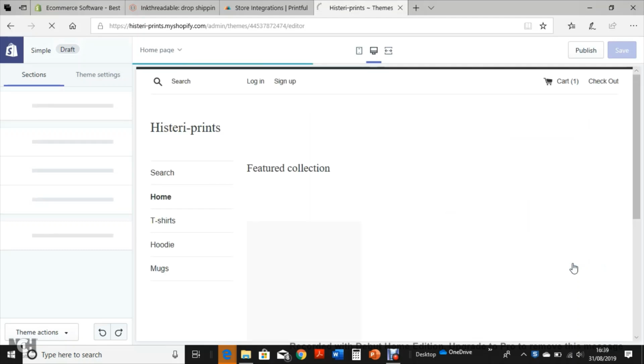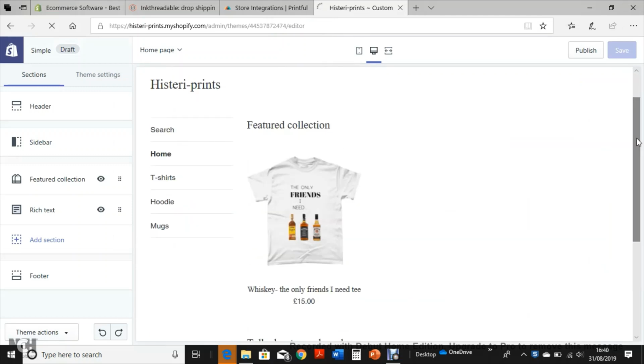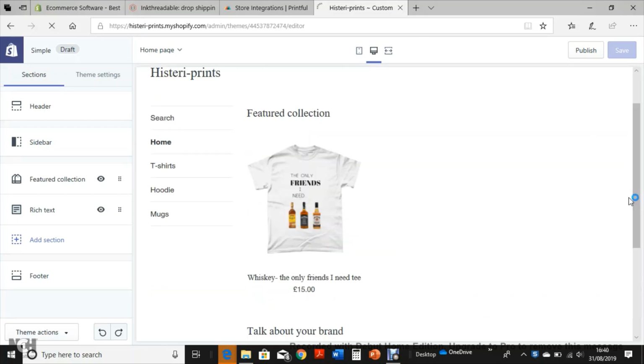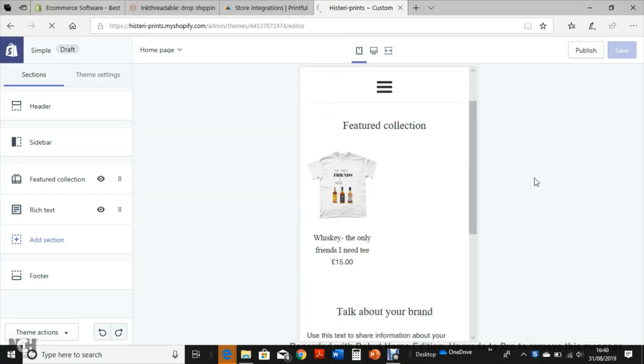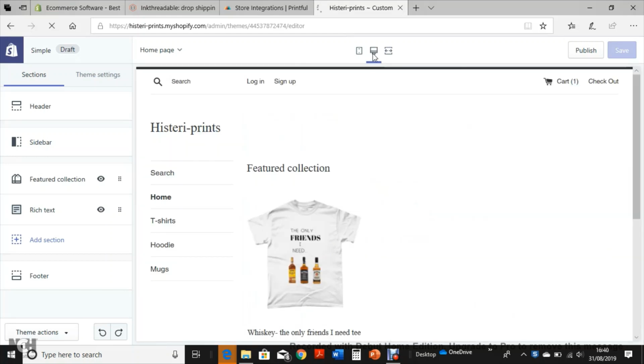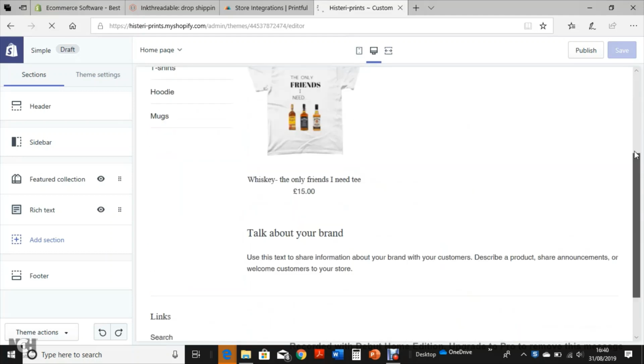I would recommend going on a phone or something and searching up your domain, and just visiting your store and making sure everything is clean. Most of the time Shopify has its themes optimized for phones. So, obviously I'm on a computer right now, but if I was on the phone and I clicked it, it would look like this. I'd be scrolling through and going down like that. So it automatically optimizes it so that it's perfect for all your customers.